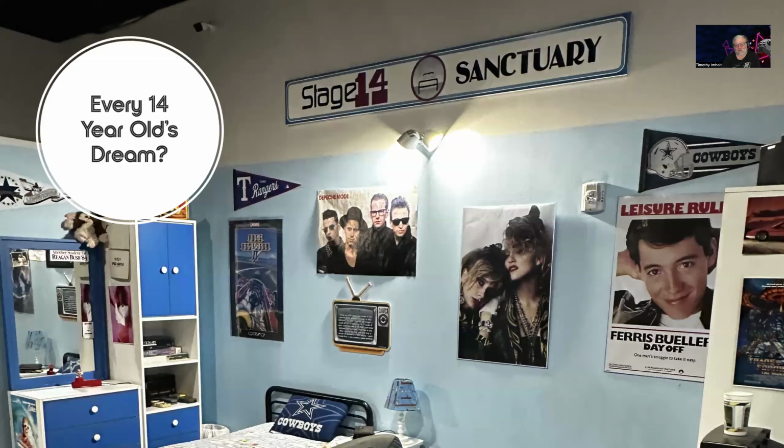I know, don't burn me at the stake. I never really cared for Zelda that much. They had a room dressed up like, hey, this is every 14-year-old's fantasy, and this is the fantasy room. I don't know anybody when I was a teenager who actually had a room that looked like this, but man, this was the fantasy, right? You wanted stuff like this.